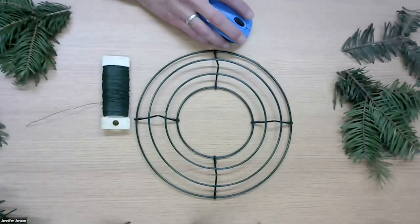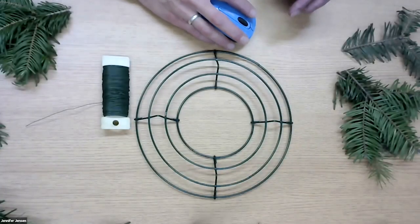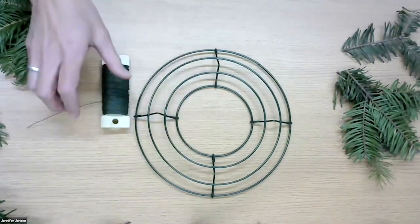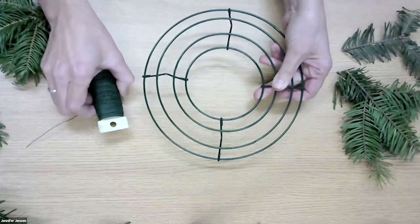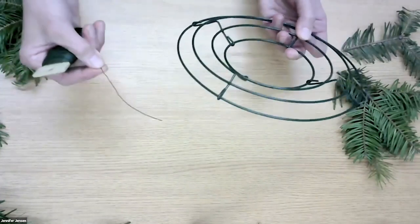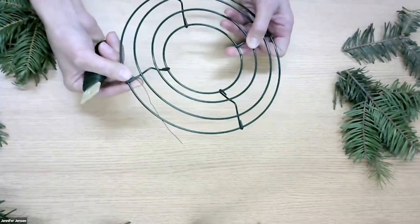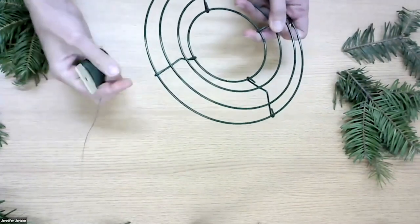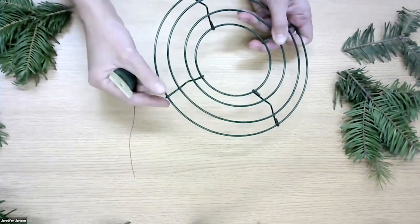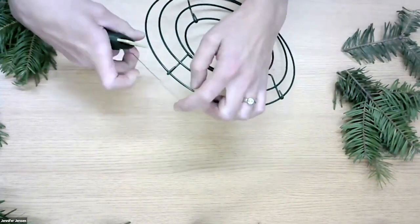Okay. So hopefully you can set up your Zoom such that you can see this work surface here. And this is my 8-inch frame and my spool wire that I'll be working with. I want to start by attaching that wire to the frame, and I want to attach it at a point where that bracket holds the frame together.